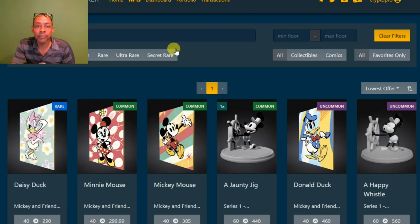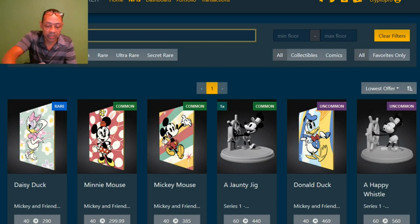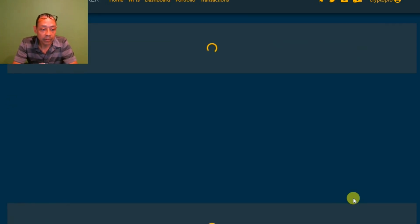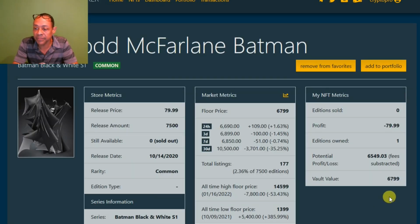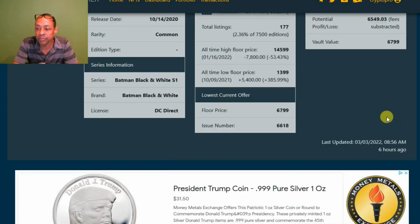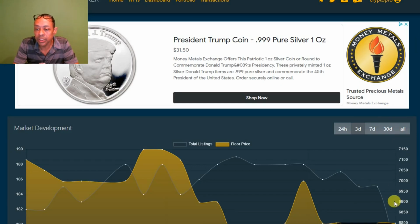And I'm going to pull up the Todd just real quick so we can check out the price on him. I do hold a Todd. Right now, we're showing $6,799. I think it is still, of course, in a pretty good downtrend, which matches the Disney items.